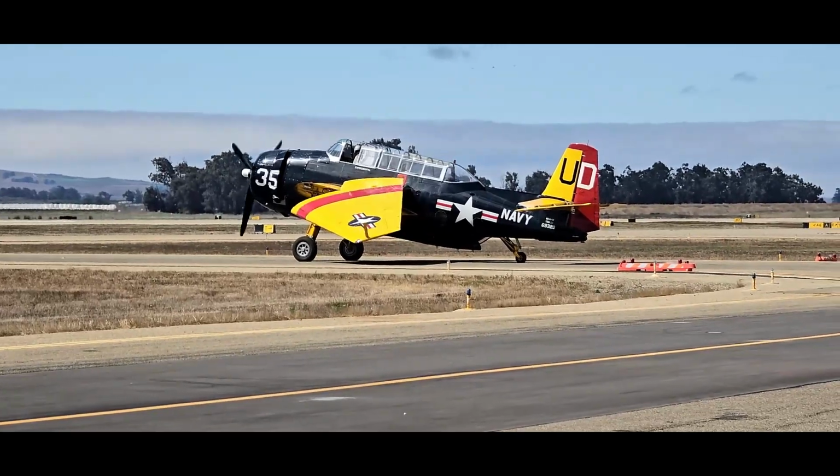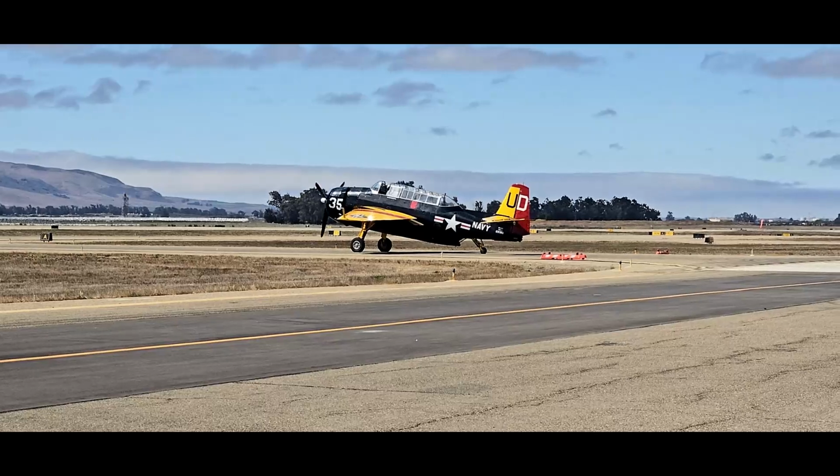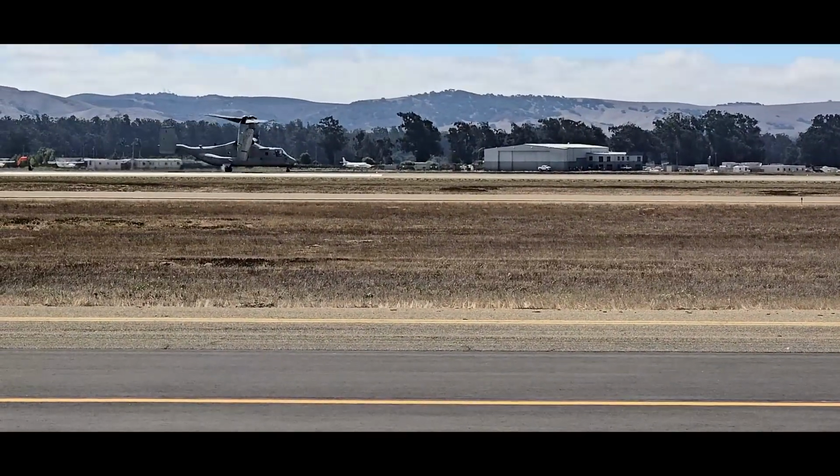Wow. So as you can see, there's 4 pilots just going over the edge on the runway, and they'll slowly set it down. And as they roll down, you should see those nacelles come back.